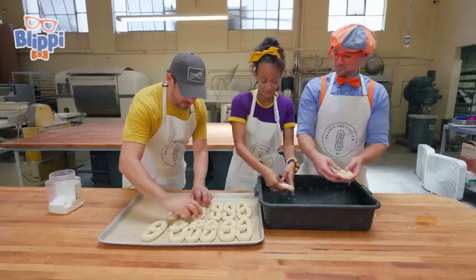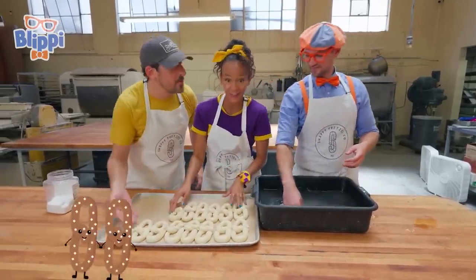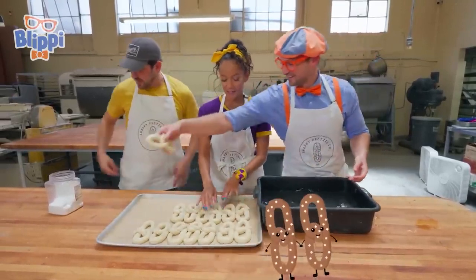And in Philly, our pretzels touch. Oh, so squish them together like this? It's like they're holding hands. Aww, all these pretzel friends.